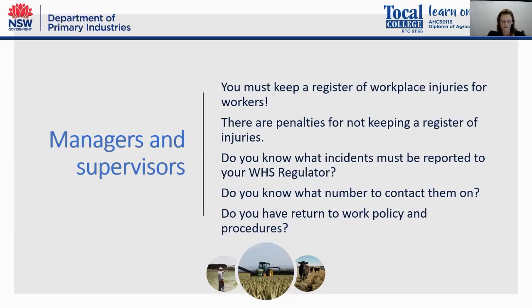You need to know what incidents must be reported to your WHS regulator. It varies slightly from state to territory. The best way to find this out is to check out what's required on the website. The website will usually have a summary of incidents, injuries, and it will also have your regulator's phone number, a 1300 number that you need to contact them. It's a good idea to have this handy. You don't want to be looking for this phone number when you're actually dealing with a significant injury or illness.